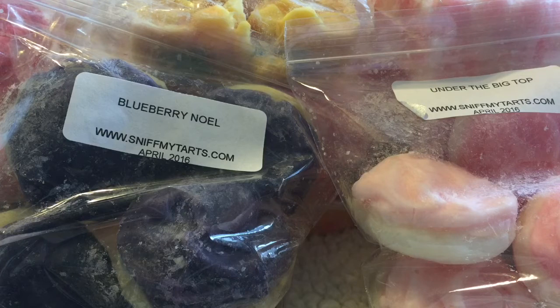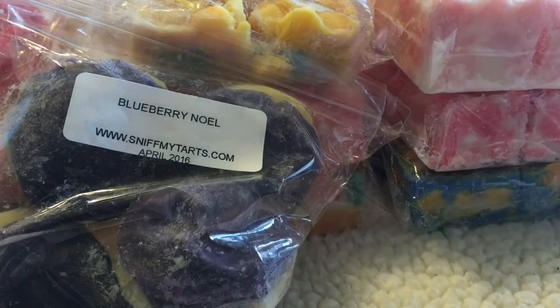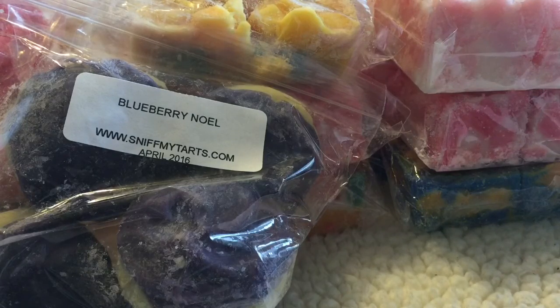So those were my samples. And then I ordered 2 packages of mini cookies. They each come with 6 cookies, and I think these are about a serving size.